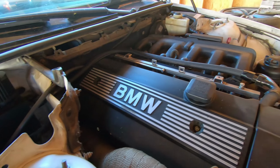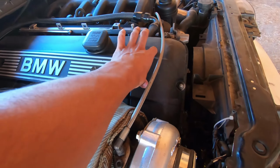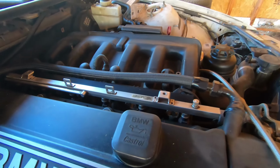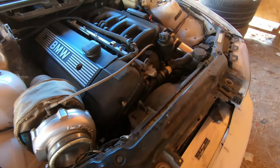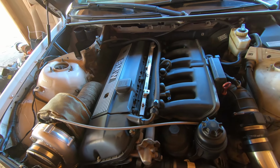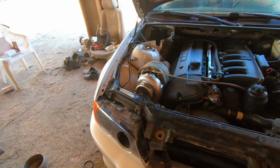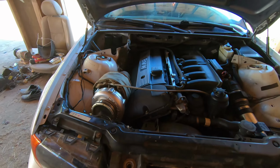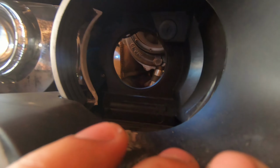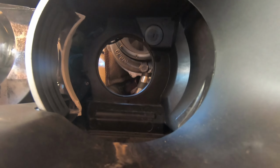Then probably when I turn up the boost more, I'm gonna drill a hole into the valve cover so that I can run another AN line into this other port right here. So right now it's on 5 pounds, so it's not a lot of pressure. And yeah, it looks pretty good. And this right here helps a lot, to be honest. It gets cold air into the turbo.